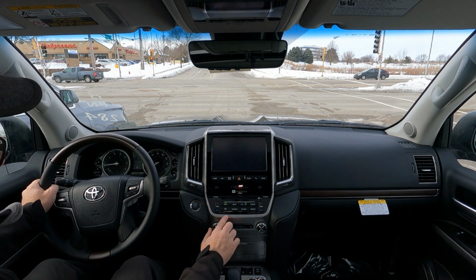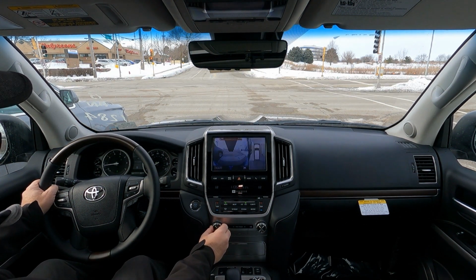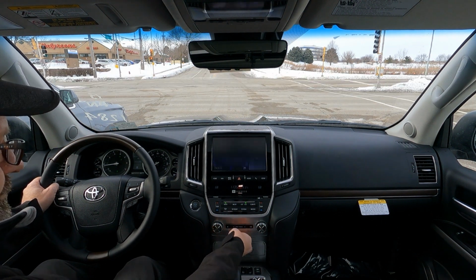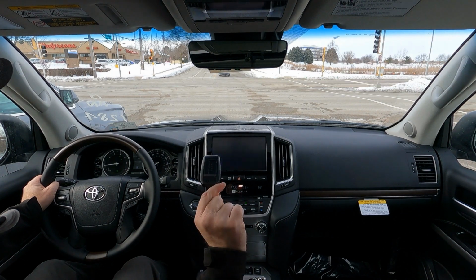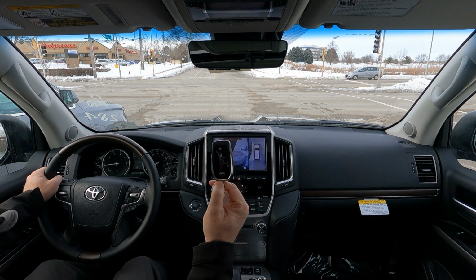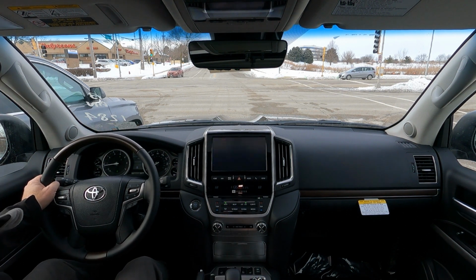Really nice style of this brushed aluminum with these brushed aluminum knobs here for the sound system. Storage compartment down here. In the center console, I've got cup holders down here. There's a new style remote keyless entry, which is your smart key, so you don't have to take it out of your pocket to get in and out of the vehicle. Just leave it in your handbag or what have you.